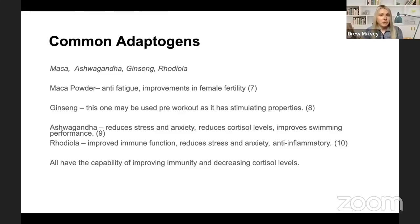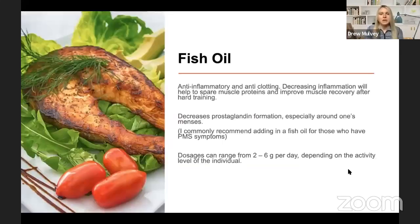There's ashwagandha, which is responsible for reducing stress and anxiety, reducing cortisol levels, and it even improved swimming performance in elite athletes. There's rhodiola, which helps to improve immune function, reduce stress and anxiety, and acts as an anti-inflammatory. But really overall, all the adaptogens have the capability of improving immunity and decreasing cortisol levels, which is super important because when cortisol levels remain up, the production of estrogen and progesterone go down. So very important for female athletes, especially because we have that extra stressor on our bodies.